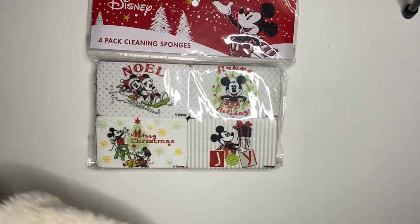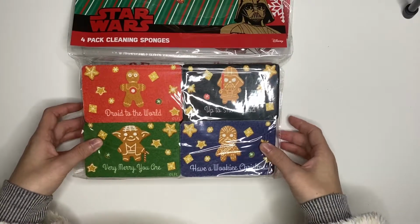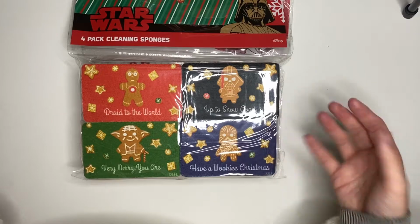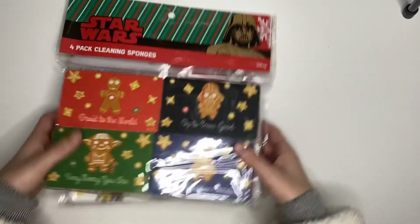Another random thing from Burlington Coat Factory. I got some Christmas and Mickey sponges and some Christmas Star Wars sponges. Do I need this many sponges? No. Did I buy them just because of the character and they were like $3? Absolutely. So we own that now.